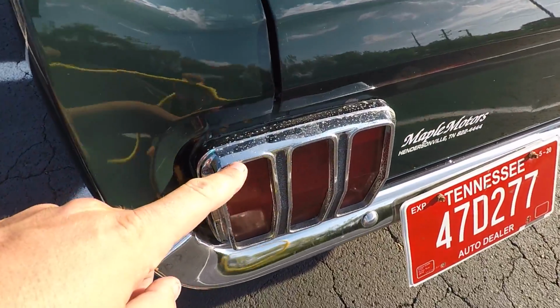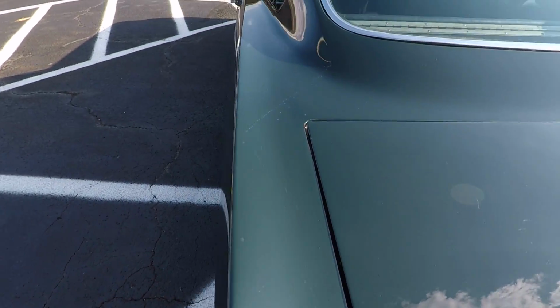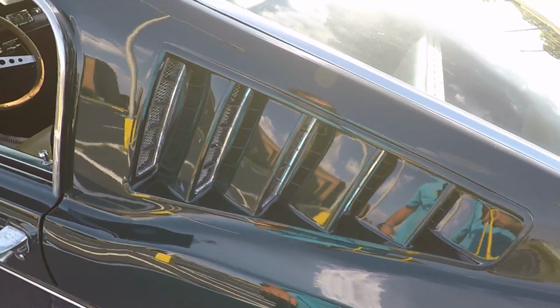There's some pitting going on in these tail lights here, on top of them, the trim. There's actually a little crack right here in the paint. I don't know if I can get it to pop up because it's so reflective, but it's right there. Real small, about an inch long.